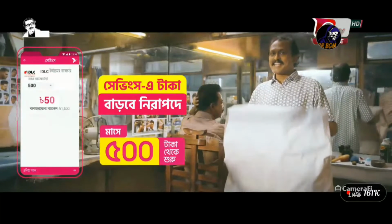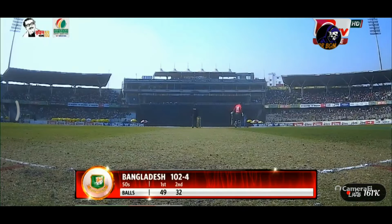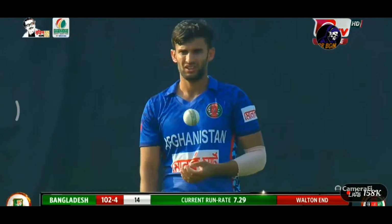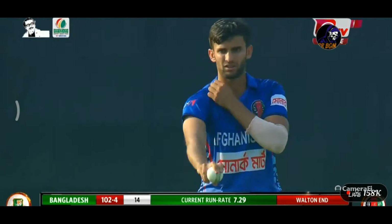9 balls, so stepping on the gas, building up that partnership worth 22 of 19 now between Afif Hussain and Liton Das. Need to carry on. 6 overs to go from now. It's going to be Omar Zai, 1 for 10 in his first over.